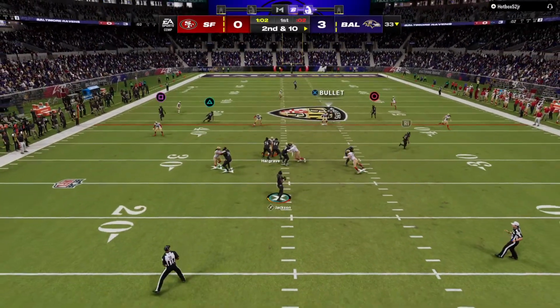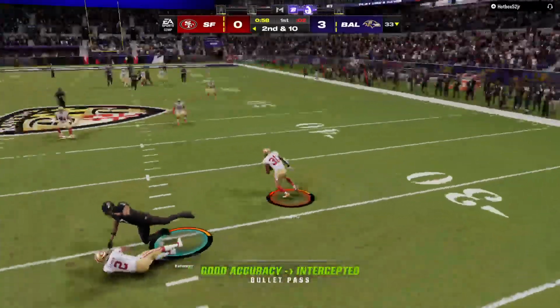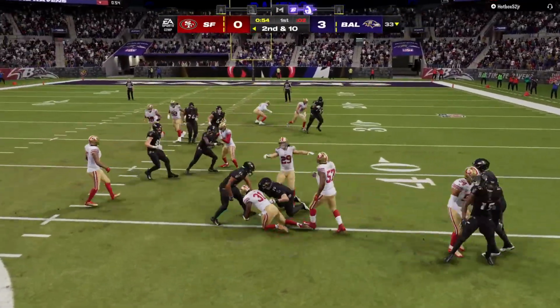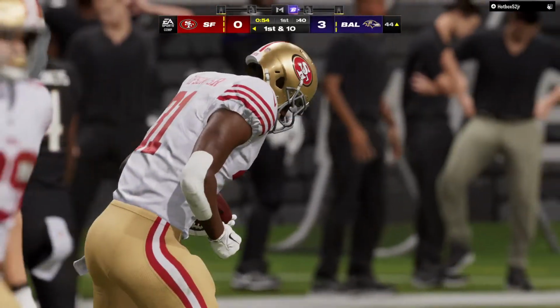Now Jackson. That's going deep for Bateman. He rifles one, and that's going to be intercepted. Picked off by Tashawn Gibson. And he'll take this across midfield and inside the 45.